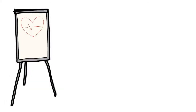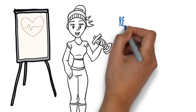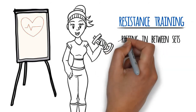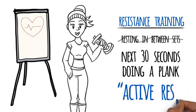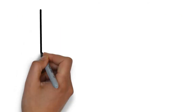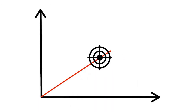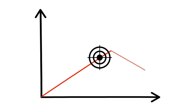Now imagine this. Imagine that you do a set of squats with dumbbells to tone your legs. You're getting resistance training in, but instead of resting in between sets, you're going to spend the next 30 seconds doing a plank. We call that active rest. Then you're right back up and doing squats again and boosting your heart rate up. So, in reality, your heart rate is going above and beyond your target heart rate zone when you're doing the resistance training, and then it slightly comes down when you're doing your plank and working the midsection and core.